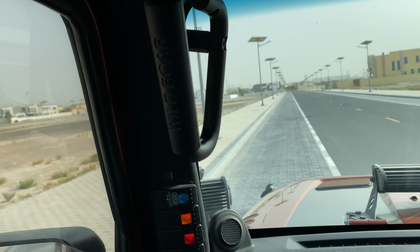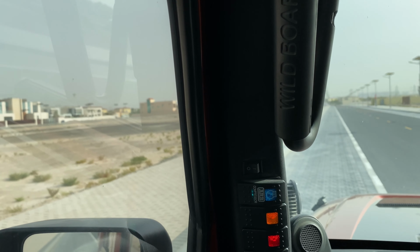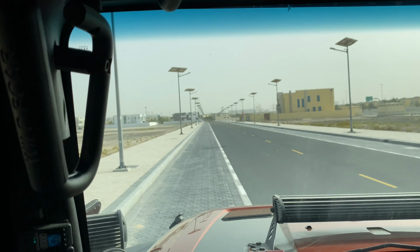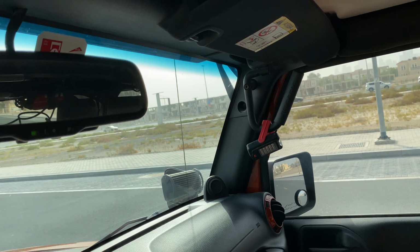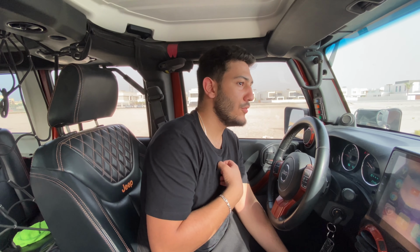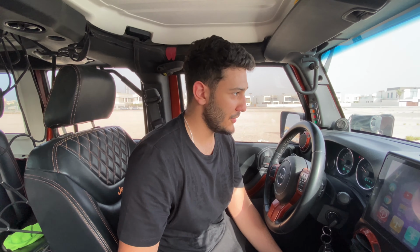You have these handles over here, wild boar. I'm not sure what the reference to that is. Do you have any idea, cameraman? No? You have them here, you have them on four of the sides. I don't know, Jeep for great interiors, to be honest with you.